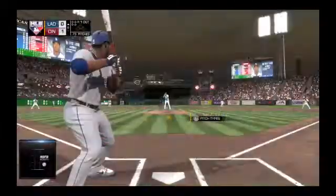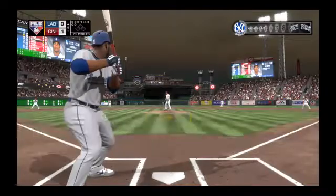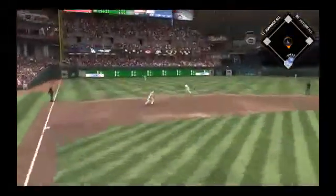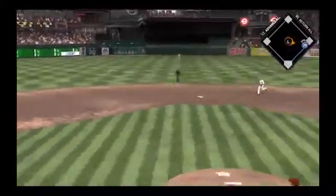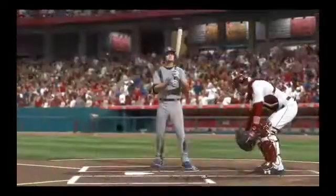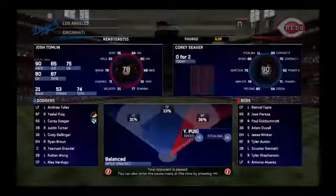In now is Yasiel Puig. He struck out twice thus far, so we'll see if he can fare any better here. Hit on the ground toward the left. Peraza on the grass, and they won't have a play as he reaches at first. Let's see how this is scored.